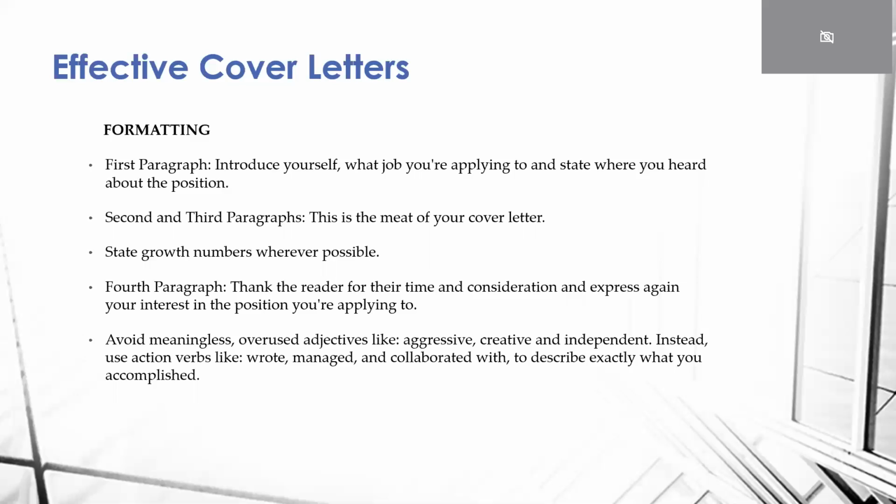If you have a considerable amount of experience related to the position, it might be a good idea to break this section up into 2 separate paragraphs to make your cover letter easier to read. Fourth paragraph, thank the reader for their time and consideration and express again your interest in the position you're applying to. Let the reader know you look forward to being reached at their earliest convenience to further discuss your interest and qualifications in the position.